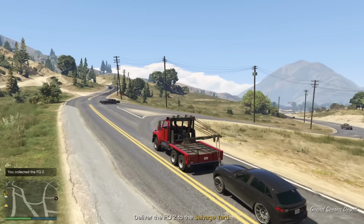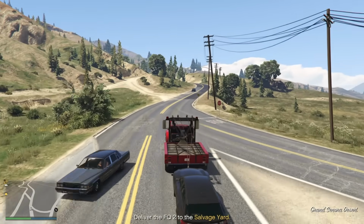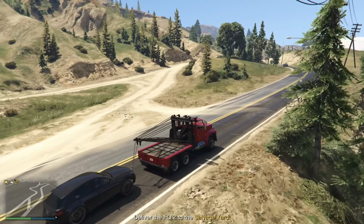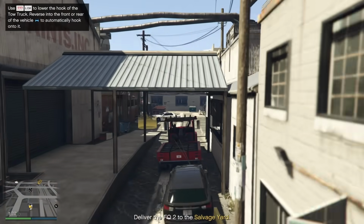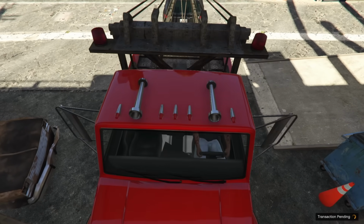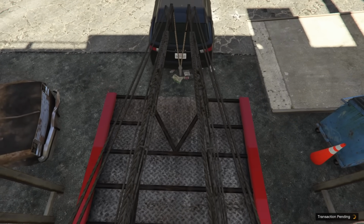Now, with the tow truck, you can actually make money. You can go and repo vehicles, and these will pay you between $30,000 to $50,000 for delivering them to your salvage yard after 48 minutes, and they've been dismantled by your staff member, or an hour and 36 minutes if you do not have a staff member.